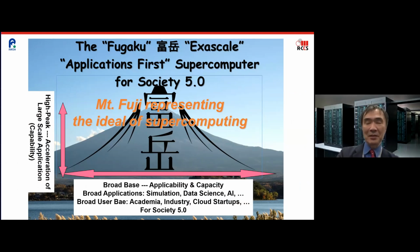And Fugaku is another name for Mount Fuji, and basically signifies our idealism towards supercomputing that not only has a very high peak, but also has a very wide base, in terms of applicability, capacity, broad sets of applications, and broad user base, not just restricted to a few elites. And the fact that it's an ARM-based machine actually allows us to meet these goals.